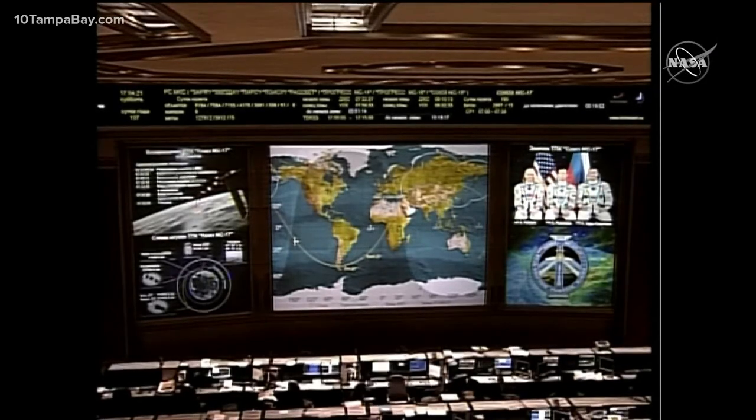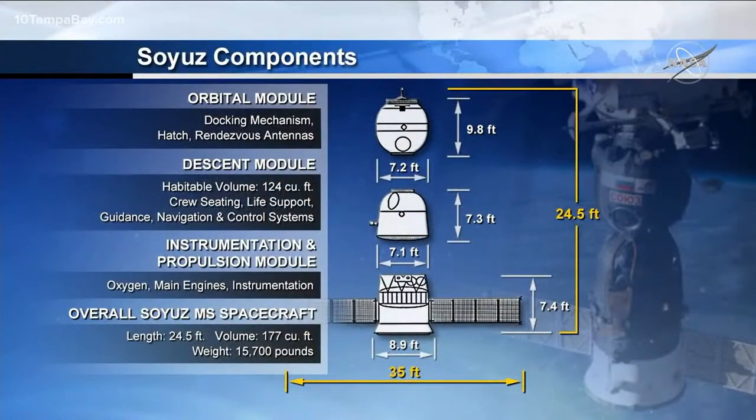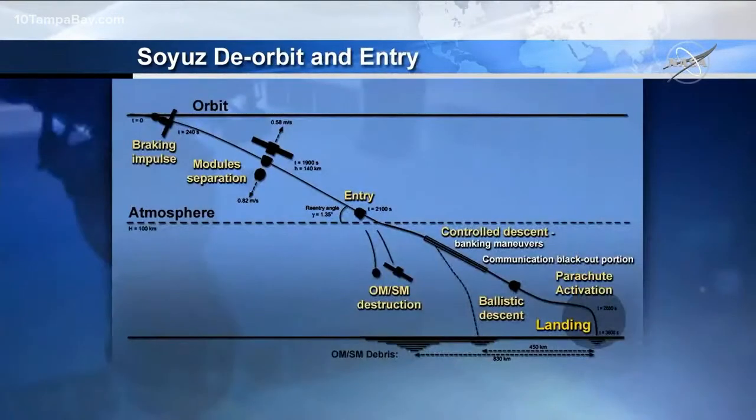Once the burn is completed, the uppermost section of the three-section Soyuz spacecraft, the orbital module, will be depressurized about 10 seconds after the completion of the burn. That will set the stage for its pyrotechnic separation from the rest of the Soyuz vehicle, about 28 minutes after the deorbit burn, prior to the entrance of the descent module with the three crew members back into the Earth's atmosphere.